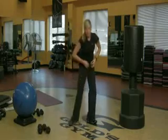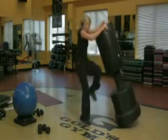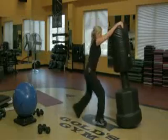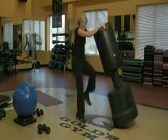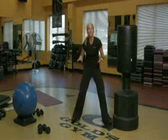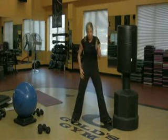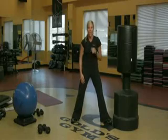Going to grab that bag again. Grab them. Cross the shoulders, pull them into your knee. 4, 3, 2, 1. And that's it. That's heart rate, that's weights, that's getting the heart rate up, and it's going to help you burn 15 pounds fast.